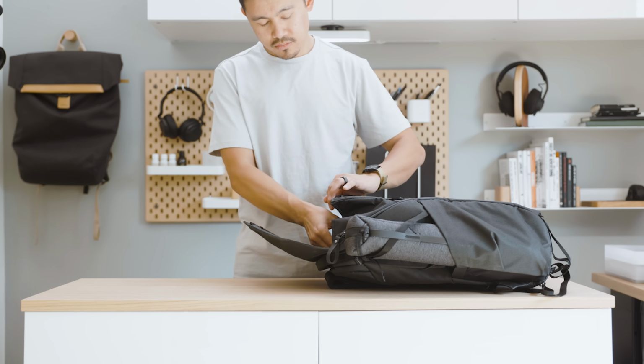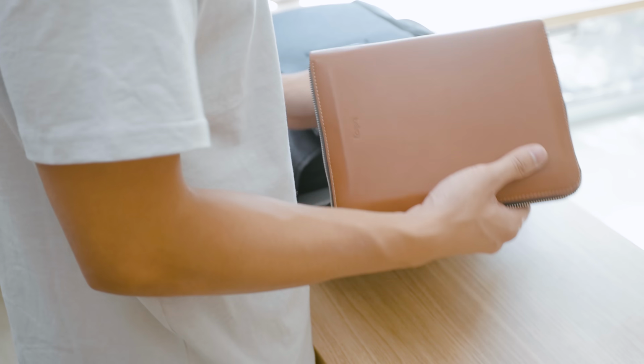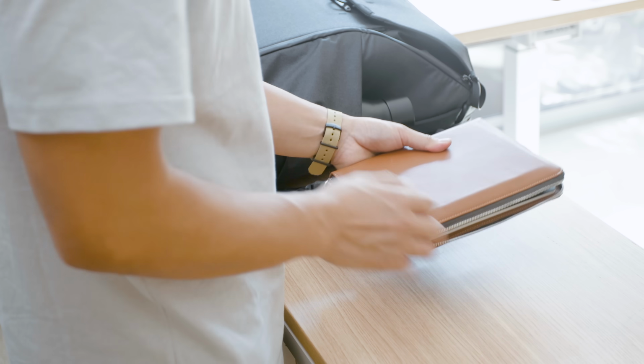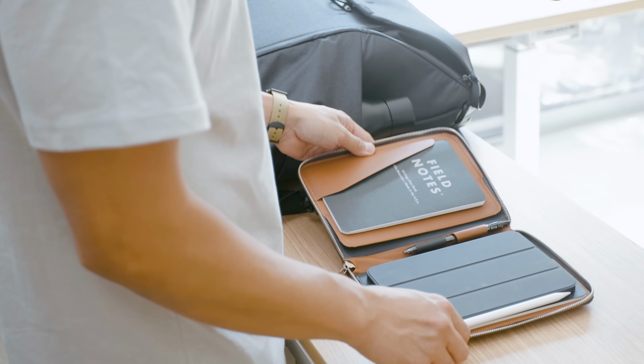Since I'm directing a documentary series, I'm responsible for interviewing the talent. So I have a few tools that help me conduct my interviews, which I keep in this leather folio by Bellroy.